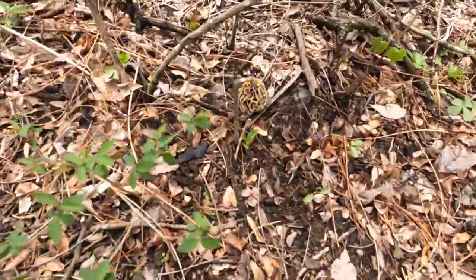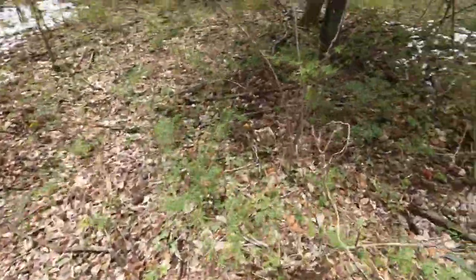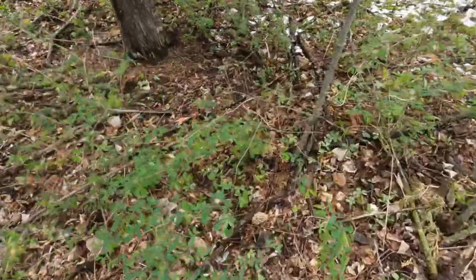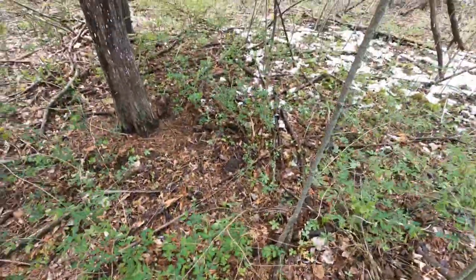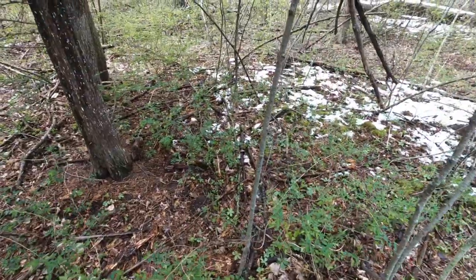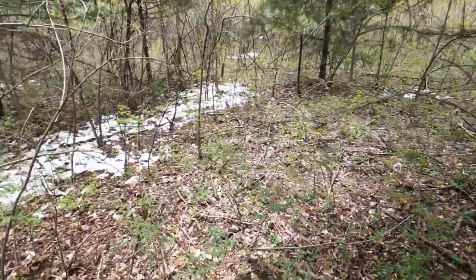Man, my ear is finally turning around. I'm checking out a new area here. There's one there. There's a good one there. There's one over there. Looks like that might be one over there. Yeah, this area's got a few in it. Shaping up to be a pretty good day.